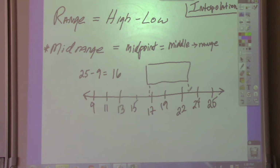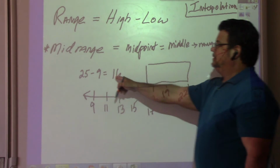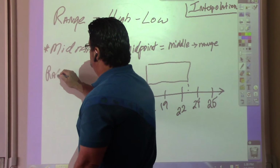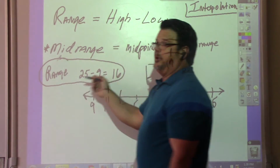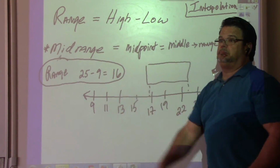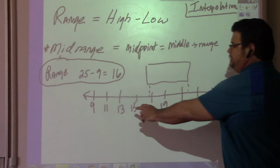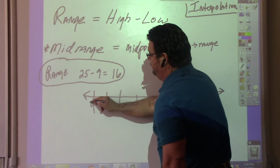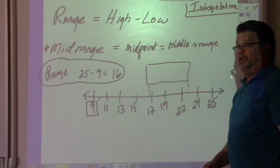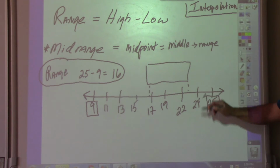Okay, just to make sure I got this right: to get the range, you subtract the lowest from the highest number. This is the range right here. We didn't even use this; I'm just showing you how to get the range. Now this represents finding the mid-range. I put my lowest number here, because we read left to right, and the highest number there.